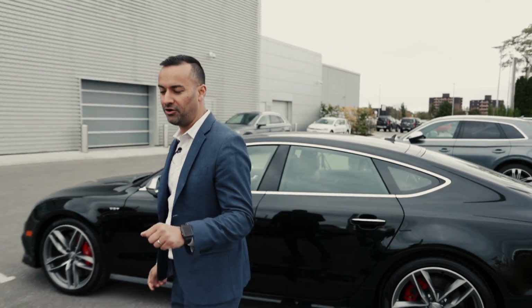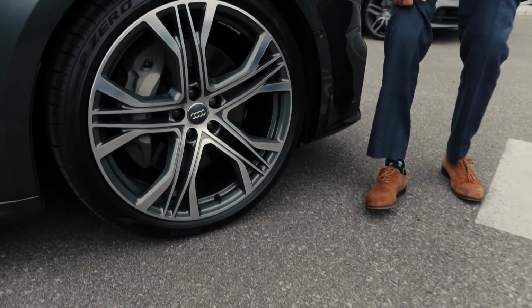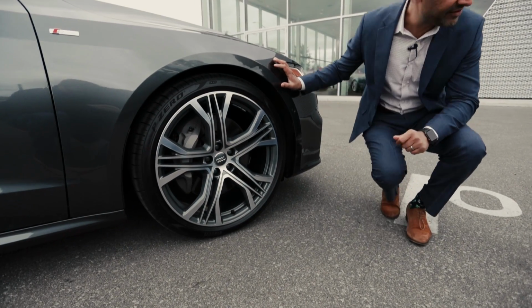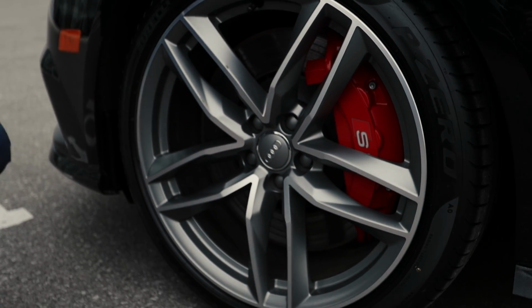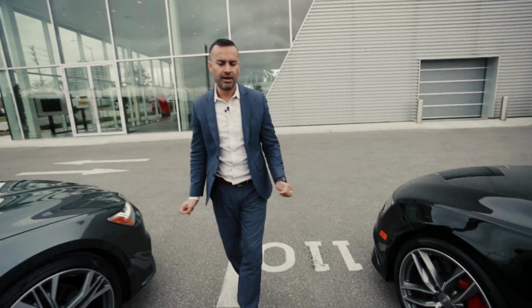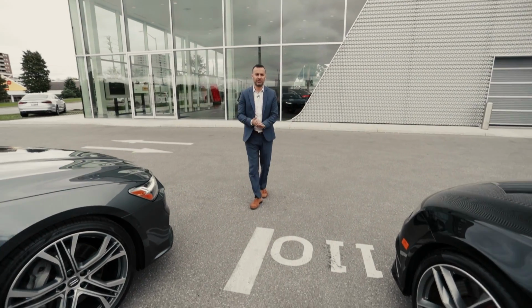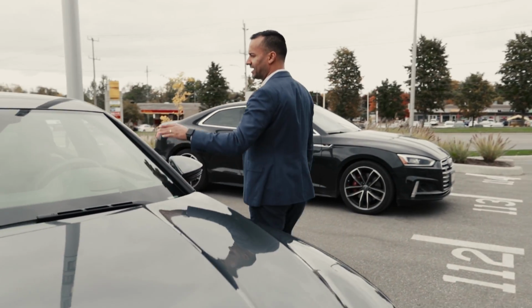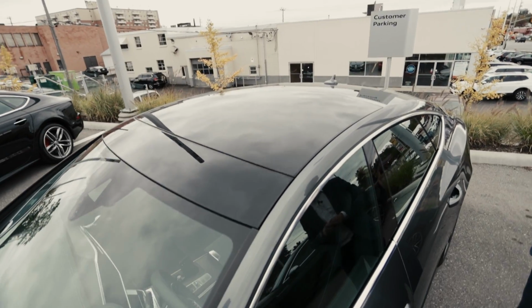As far as wheels go, this has the S-Line package, and on this one these wheels are beautiful. These are 21s versus on the S7 here, they're only 20s. Both of these cars have air suspension, so you can raise and lower them as you wish. One thing I have noticed though, on the top of these cars, this has a full glass sunroof now, versus the S7 has a conventional sunroof.